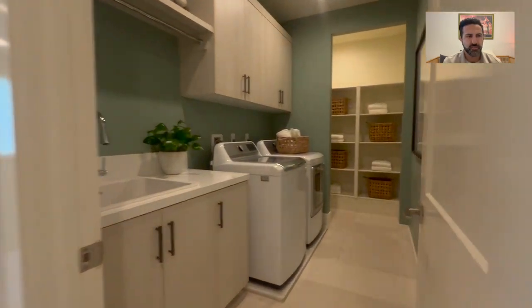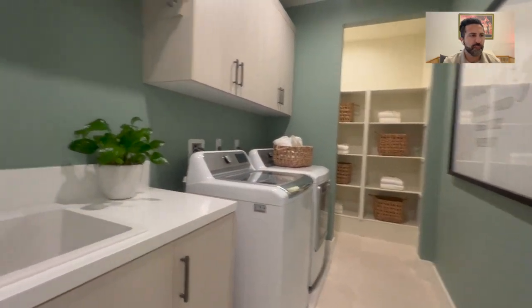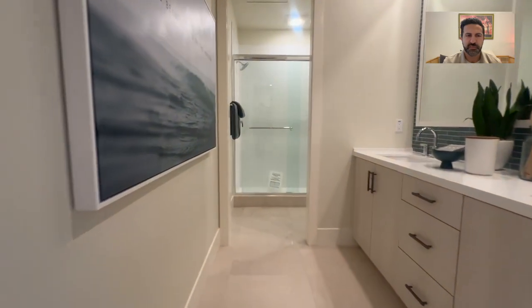You got a slightly smaller laundry area. And then here's your secondary bath upstairs as well.